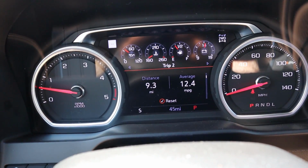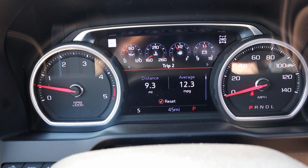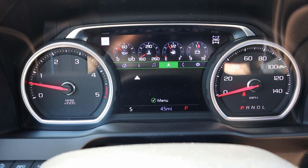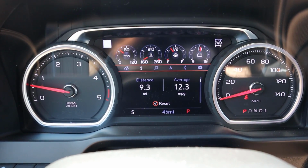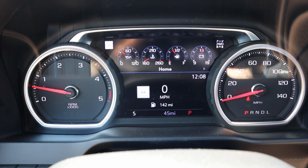Here's the gauge cluster setup for the new 2020 Chevy 3500, and you can see you've got your RPMs over on the left-hand side. On the right-hand side, you've got your speedo, and then you've got this little configurable menu. So here's all the different menus that you can scroll through on this little center screen, just so you guys can see that. And note, you can't go back the other way, you have to just scroll back that way, but it gives you a bunch of different little screens that you can scroll through.